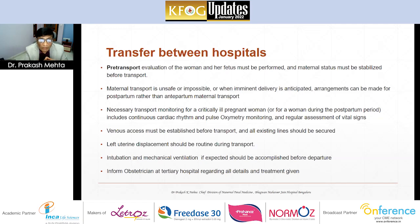Okay, so please don't do it just to get rid of a patient. Otherwise, you are scared that the relatives will break your hospital. We should not do that. We should stabilize the patient and then transport her. Now, if maternal transport is unsafe or impossible, or when an imminent delivery is anticipated, arrangements can be made for postpartum rather than antepartum maternal transport. I know it's very difficult, but then we have no choice because it is better to deliver in your own small hospital than to deliver on the way in the ambulance.